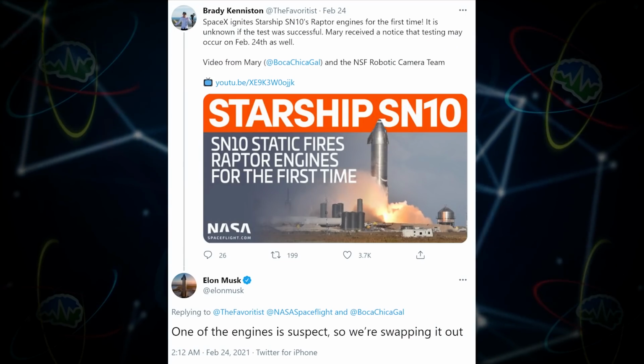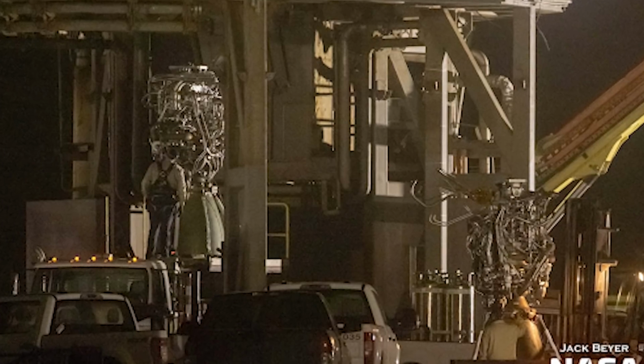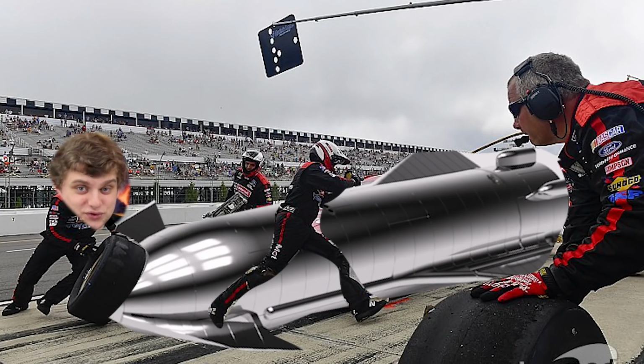After the first static fire, Elon said that one of the engines needed to be swapped out because it was suspect. And this engine swap didn't take very long at all. The second test fire took place just 48 hours after the first test fire. That's amazing. So, I mean, they must have hired some NASCAR guys to go in. I don't know how much more difficult it is with an engine. I imagine it's very difficult.